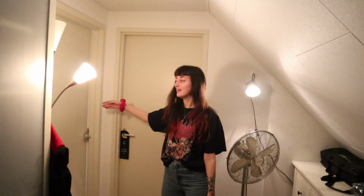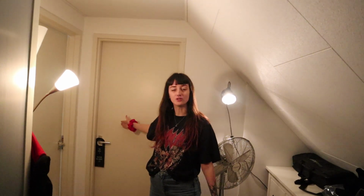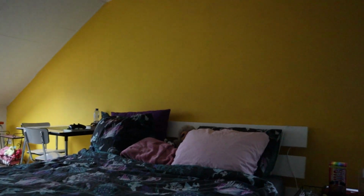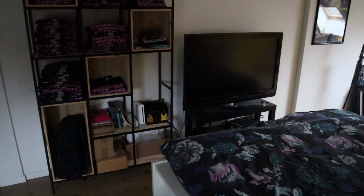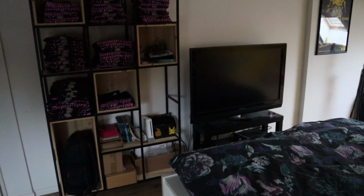Over here is the door to my room that you've seen in my previous room tour, and then here is my sister's old room, which I use as a bedroom right now. So I can be quite short about that room because I only use it for sleeping and I spend the most time in my old room. So let's go. As you can see, I painted one of the walls yellow because yellow is my favorite color. Then on the other side of the bed I have the TV that I use to watch Netflix and play games on my Switch.